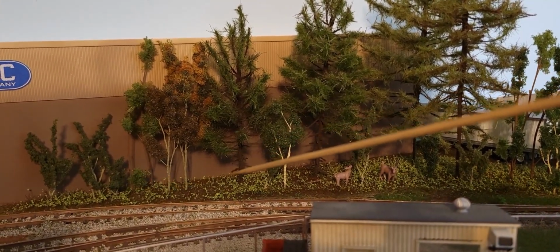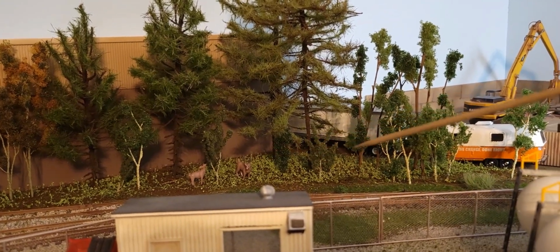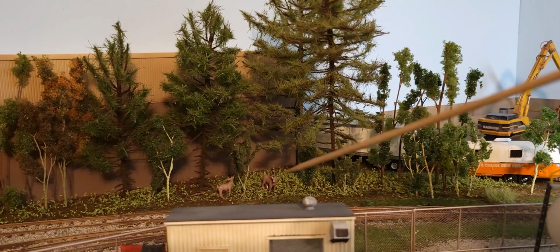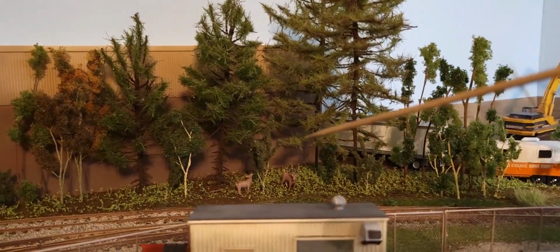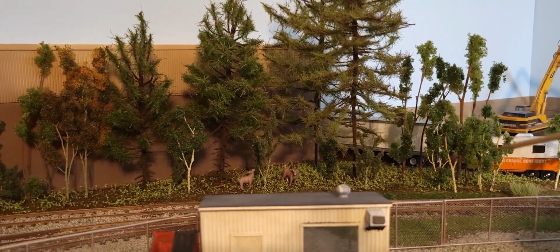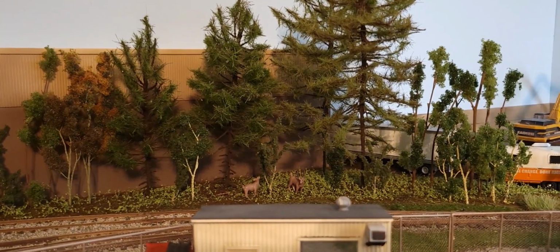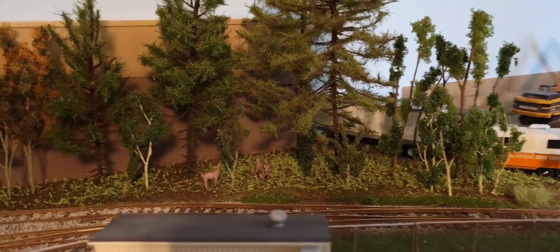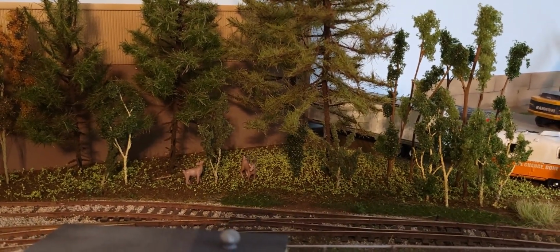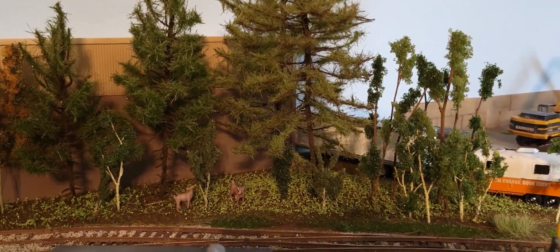The low-lying foliage that you see for our wood scene here was done with 12mm static grass, airbrushed brown, and then oak leaves sprinkled on with Mod Podge. That gave us the low-lying brush foliage effect. I went with that look because it's what I see every day at my job, and my job is located in the Pine Barrens in New Jersey.